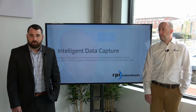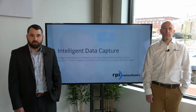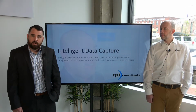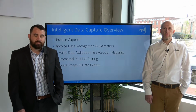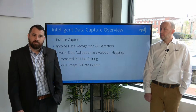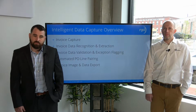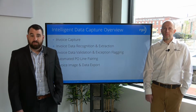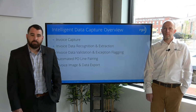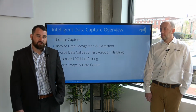So intelligent data capture specifically refers to the advanced optical character recognition, OCR, to extract the invoice data from scanned or imported images. Typically this process starts with your capture. The software is going to read and extract the information off the invoices, attempt to validate, and flag any exceptions that are found on those invoices. The advanced data capture does things like automated PO line pairing, which can facilitate straight-through processing, and eventually the invoice image is exported out of your intelligent data capture into the workflow portion of the solution.